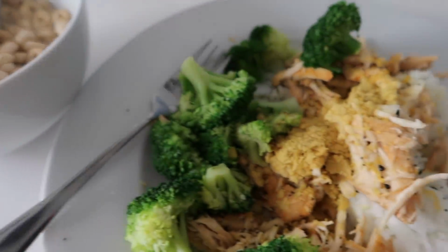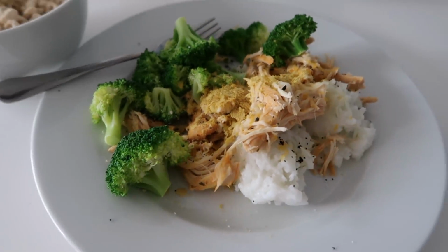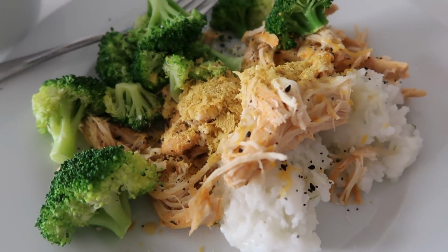So it's about 60 grams of carbs in here, only counting from my healthy carb sources. So I only actually count the carbs from the rice and from the cereal. I don't count the broccoli carbs. That's the way that RP is different from if it fits your macros.